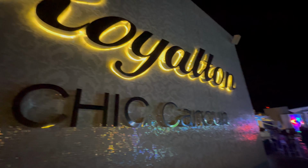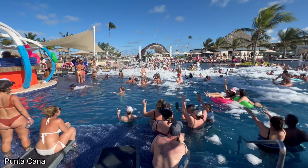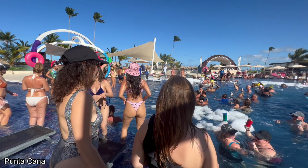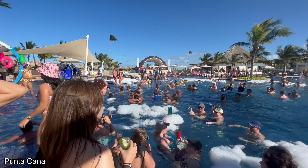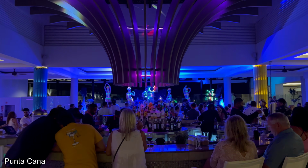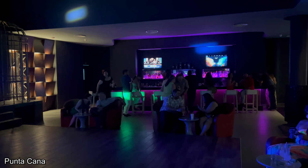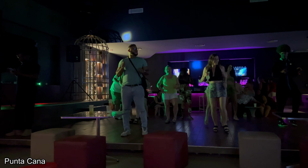The first one is party. You go into a party hotel, you want to have the best time ever. Which one is going to give you a better party experience? And in this category, I'm giving it to Punta Cana. And that is interesting because I just said that Royalton Chic Cancun has the better crowd. But Punta Cana definitely has the better parties. They have the better day parties, the better foam parties. They have the better evening parties. They have an actual nightclub if you want to party into the night.